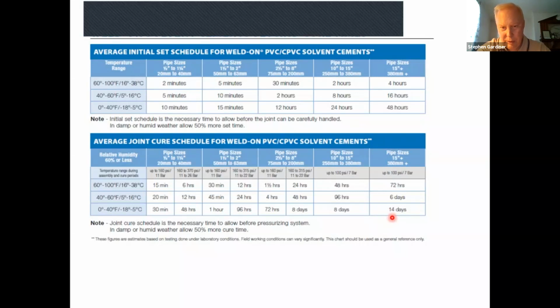Okay. Now, do people put large diameter pipe together in cold weather and wait 14 days? No. Here are tips for cold weather. Now, cold weather for solvent cement welding means 40 degrees Fahrenheit.